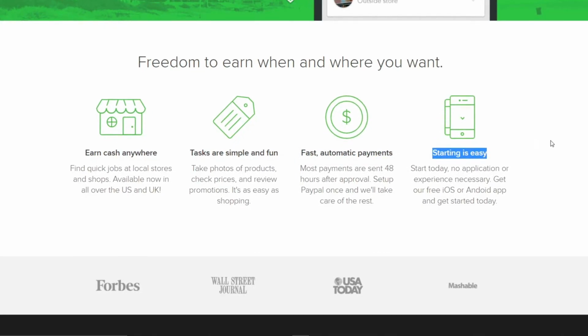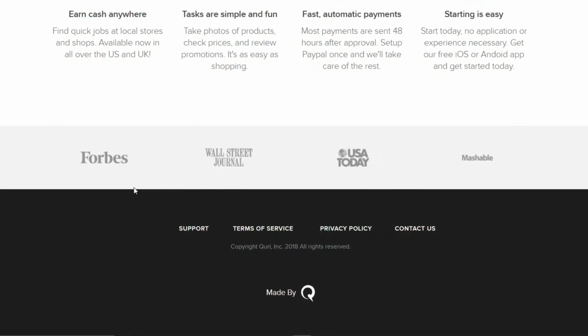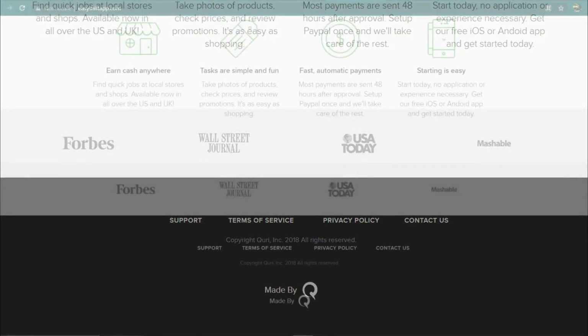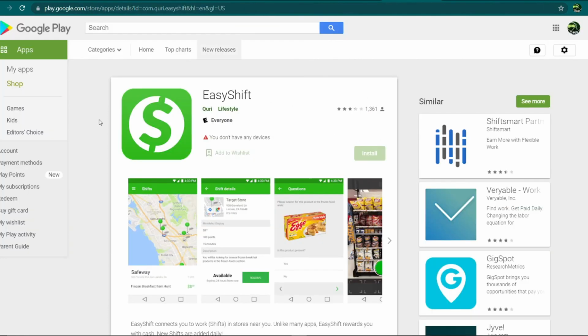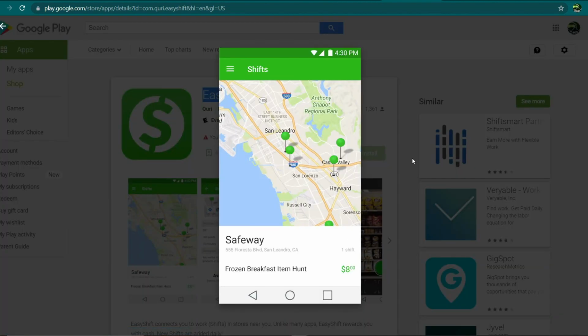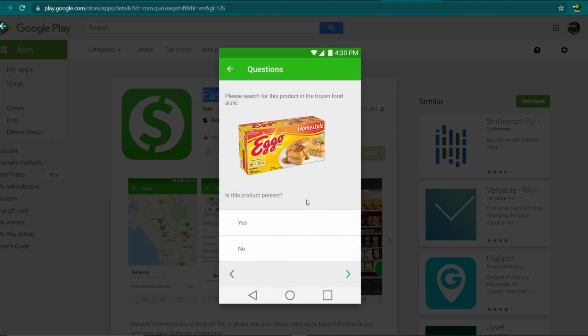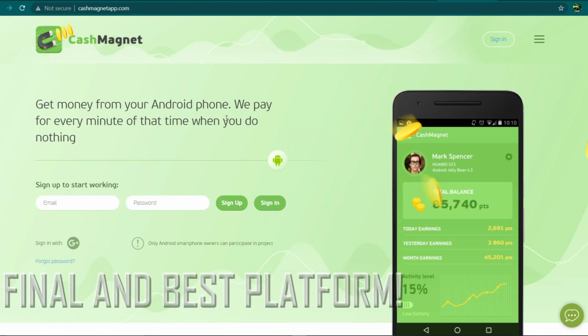If you continue scrolling down, you'll notice that this app collaborates with some of the most well-known businesses, including Forbes, The Wall Street Journal, USA Today, and Mashable. As a result, it's a reputable and trustworthy site to use for this strategy. If you go to Google Play Store or the App Store, you'll see some examples of work you'll be given and how much money you can make using these apps. So go ahead and take a look at them right now. After that, it's up to you if you want to install this one or not, but I strongly advise you to do so. Now let's move on to our final and best platform for today's video.